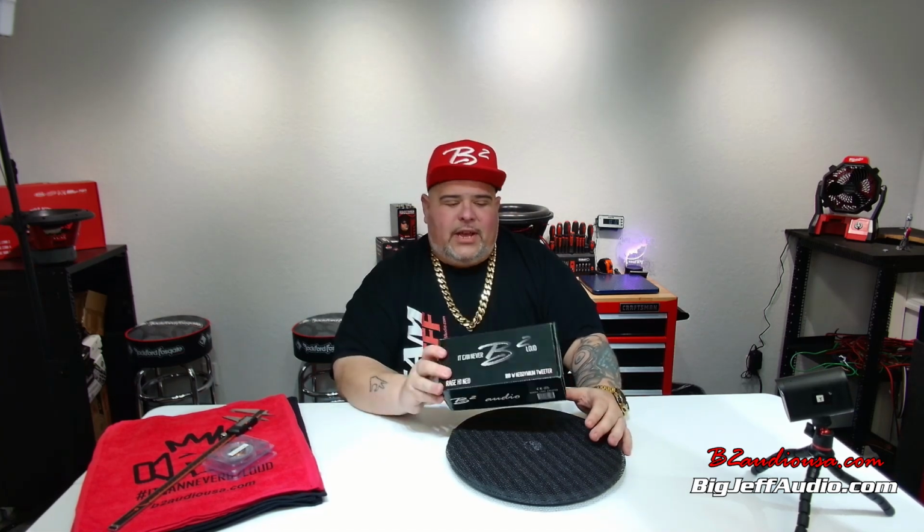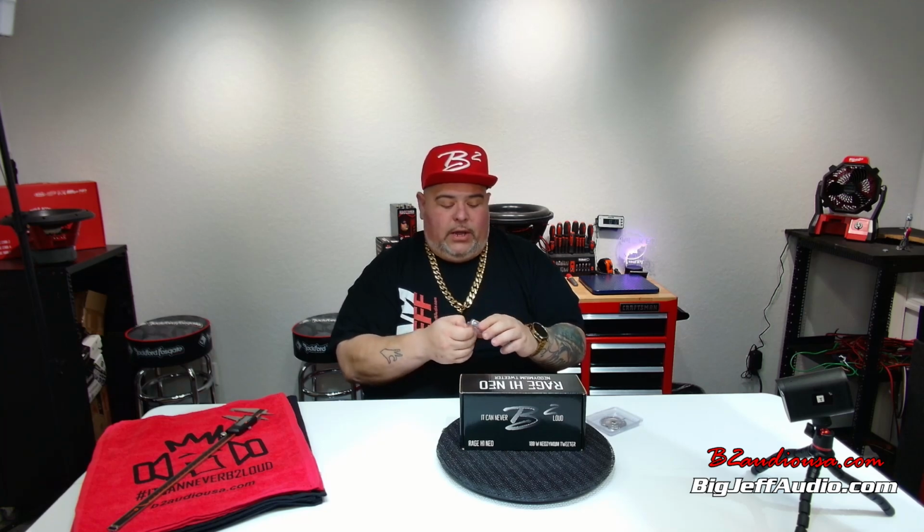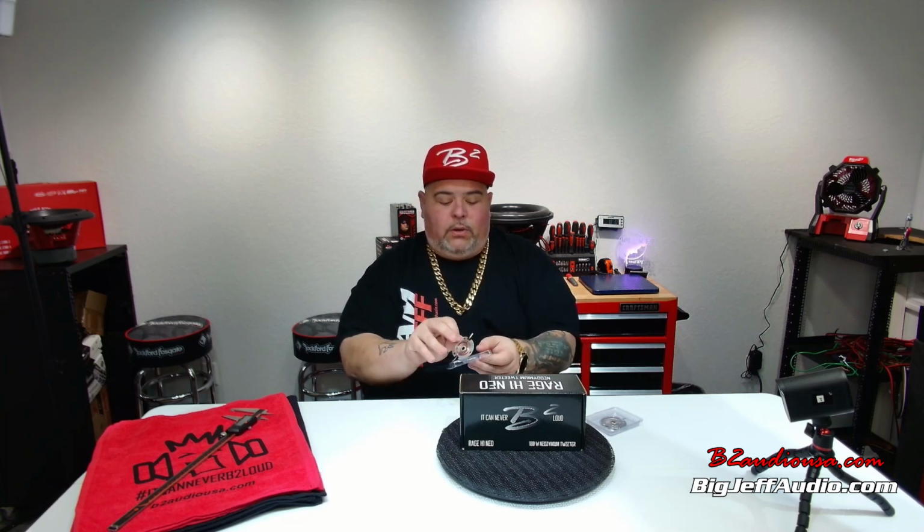but a neo magnet. Now, neo is very light. It's a type of alloy, but they're very strong and it's a lot more expensive. Just because it's a neo speaker doesn't mean everything is. The diaphragms are still titanium, and you can see how small these things are. And the crazy part is, this little tiny thing is what makes all the noise.